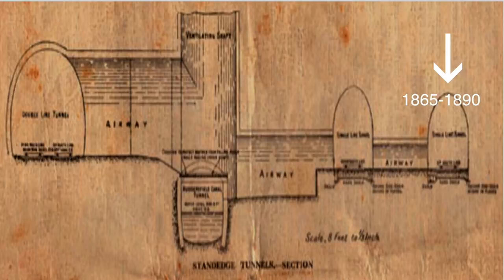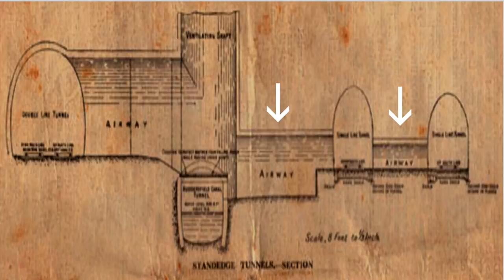And then those two tunnels served as up and down tunnels. Now looking at the picture from the middle where it says ventilation shaft, looking to the right, you'll see it says airway, and the airway is between the canal tunnel, the first railway tunnel, and the second railway tunnel. Those airways are little tunnels. They call them adits, A-D-I-T. We can walk between the two disused railway tunnels, and we can walk between the railway tunnel and the canal tunnel. So we can look at both railway tunnels, and we can take a glimpse at the canal tunnel.